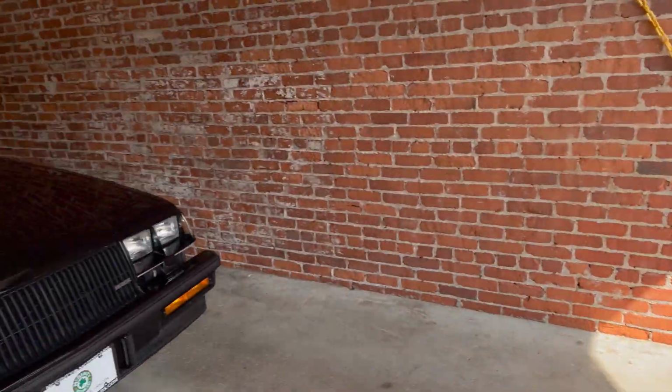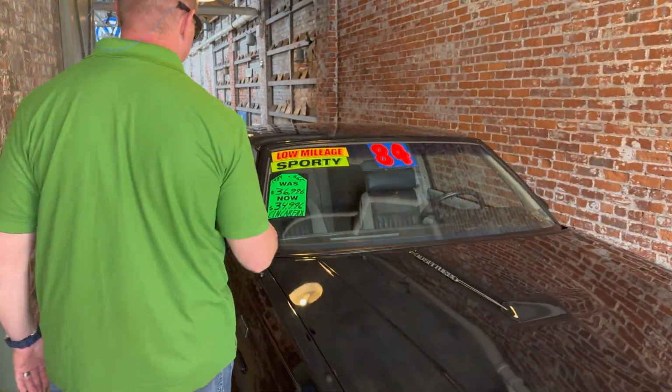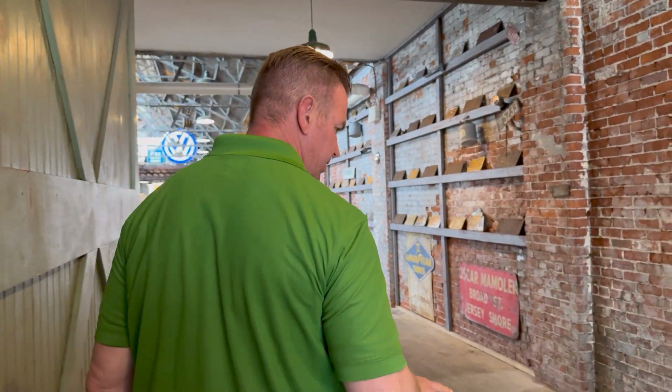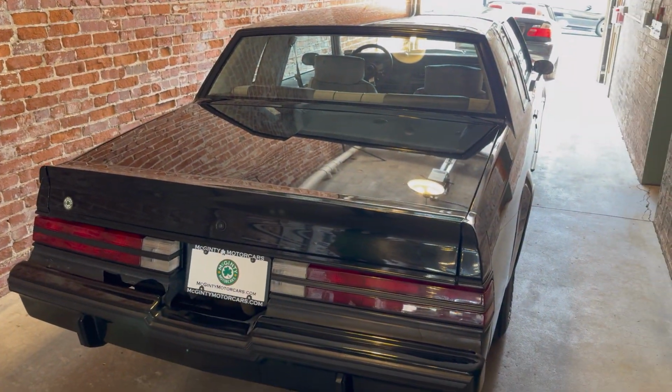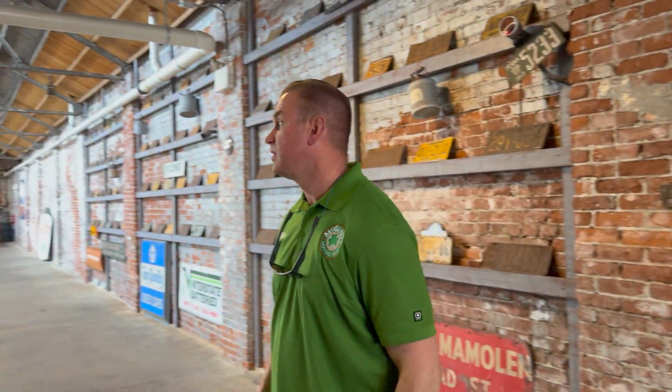Here's our Grand National. Robert just got done detailing it. We put the new hood shocks on it. And the bumper fillers are going to be here tomorrow from California. So this car is going to be ready, and we're doing the transpan seal on it on Monday. So probably mid next week, that's going to be hitting the internet ready for sale.